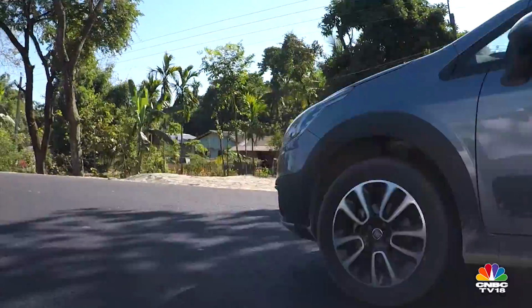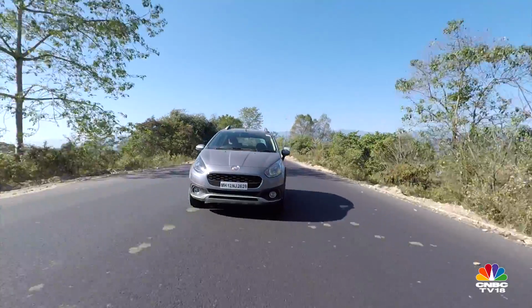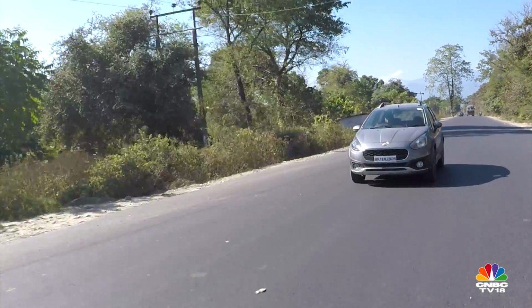7 kilometers, 8 kilometers, straight roads, absolutely flat in Arunachal Pradesh. So spectacular roads to drive on, and the Urban Cross is comfortable over there. It's just that when it comes to the corners, you're struggling a bit trying to manage this car around. As for how it performed, highway, great, good roads, bad roads, not a problem.